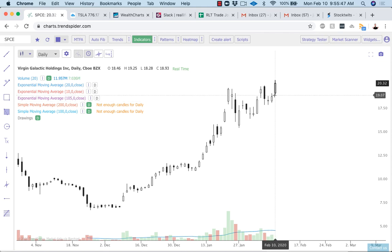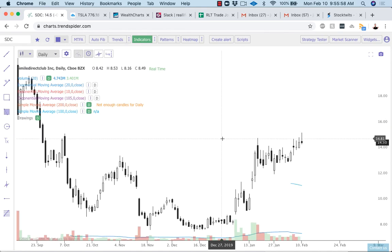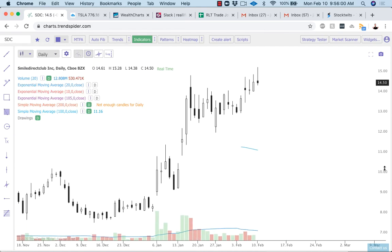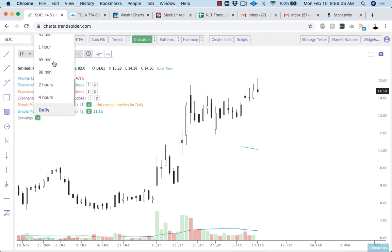But really good bullish trend on Virgin Galactic, SPCE. Nice trend, buy the dip, strong bullish move, glorious continuation. The official trade that we did today was on SmileDirect, SDC. Again, it wasn't really a gap, it was just more of a continuation of the bullish trend. We played it about as well as you could have, realistically.